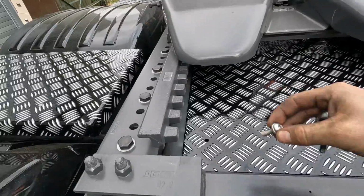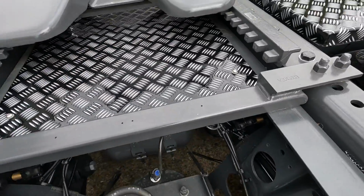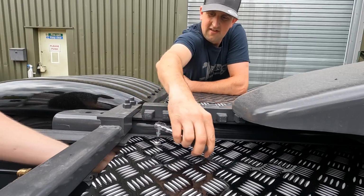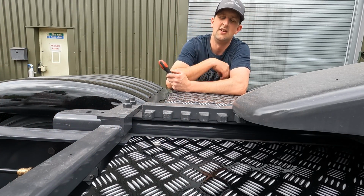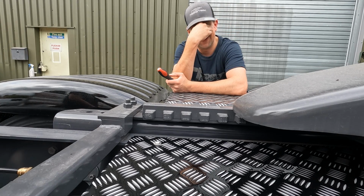Show them what you're doing. Because I can't get in there because you're in the chassis. You're surrounded by the chassis. Let me do this bolt up. That's it. How tight? Yep. Oh, too tight. Well, they said it's got to be done tight. Go back to lorry driver. I think so. I'm done now.